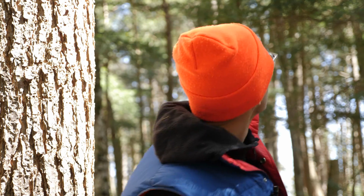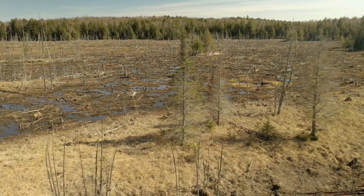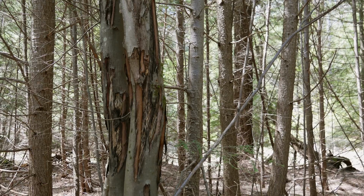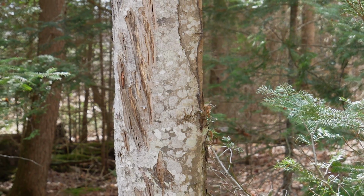Is that an osprey? I think so. The Keppler property is 288 acres, and probably about a third of that is wetland. There's a heronry on the property, so a number of herons nesting in the wetlands. And we've certainly seen a lot of evidence of moose and deer spending a lot of time here. Lots of piles of scat and lots of antler rubs like the ones here.